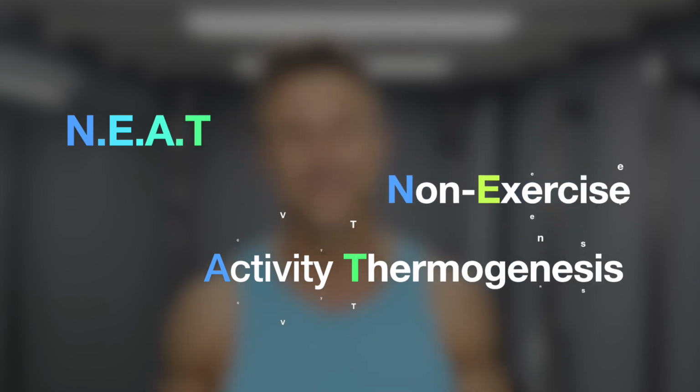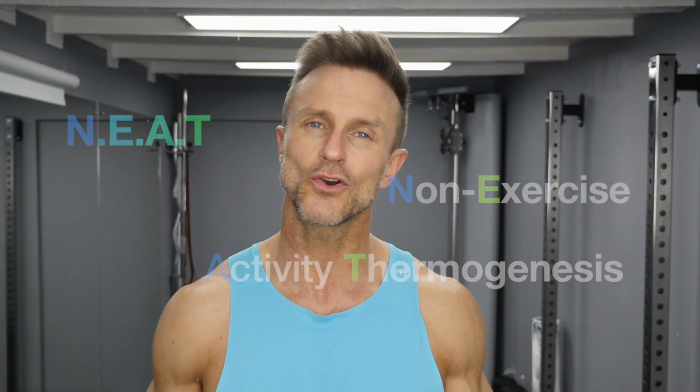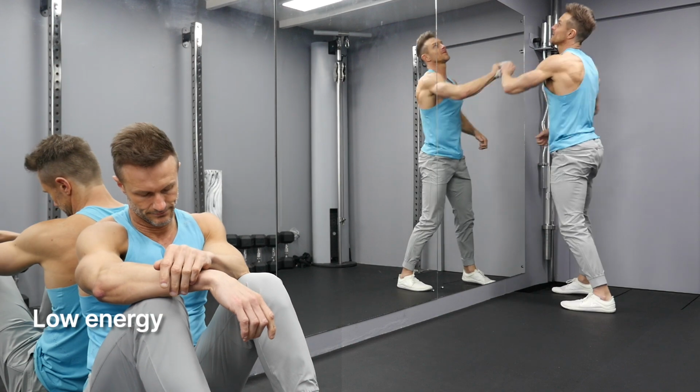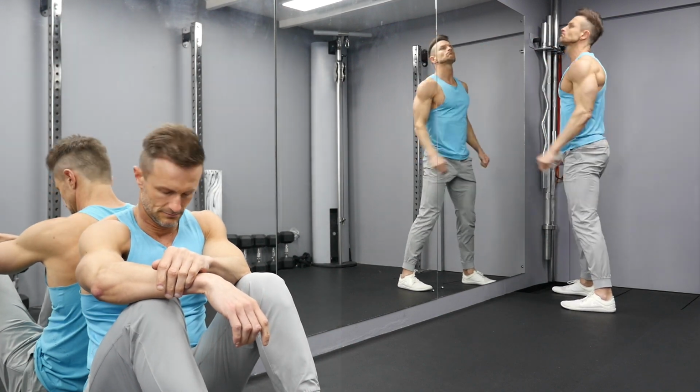Now, this is a really important part. As your energy levels go down, so will your NEAT. What's that? NEAT is basically activity that you're doing without thinking about it. So examples could be fidgeting or even cleaning. Now, you will not even become aware that those activities are dropping, but over time that makes a significant drop in your calorie expenditure.